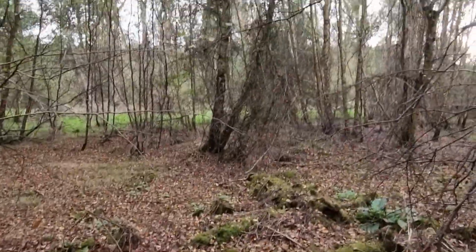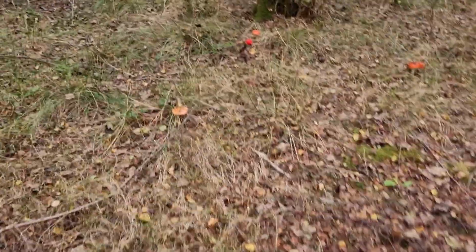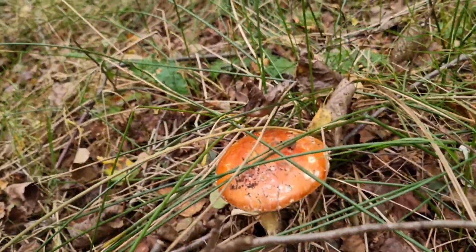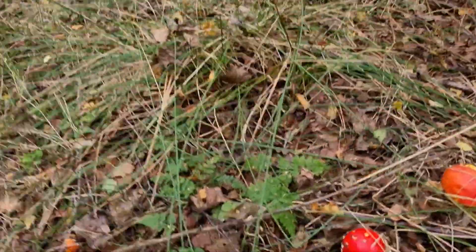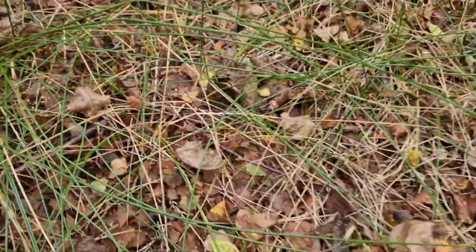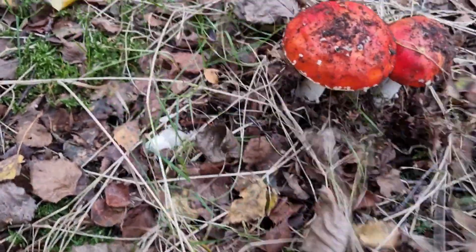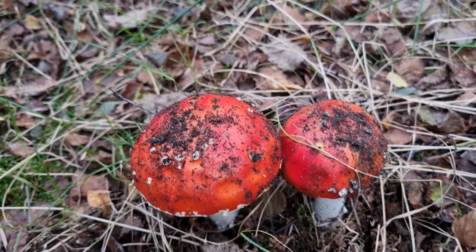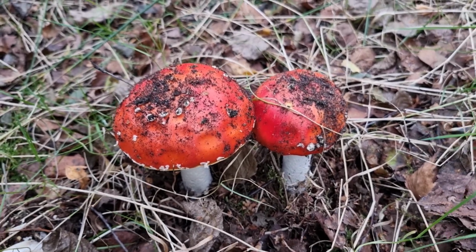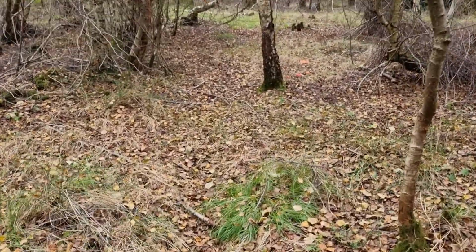It's beginning to be a good evening. We've just come across another little group. That's an older example, but these two are nice and new and fresh. Look how lovely that red colour is. And then we've got these two little brothers come up together next to each other. A little bit worse for wear, as the soil's made a bit of a mess of their caps, but still two nice looking specimens. So on we go.